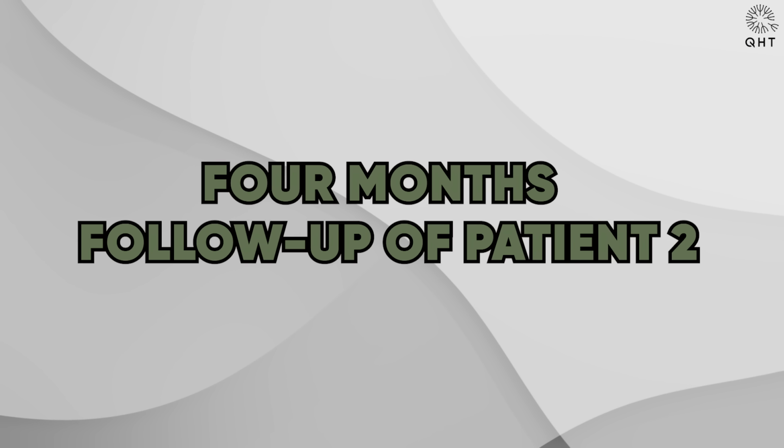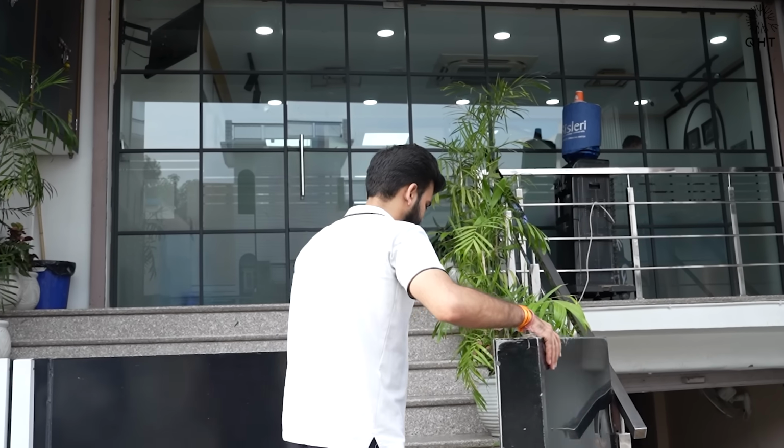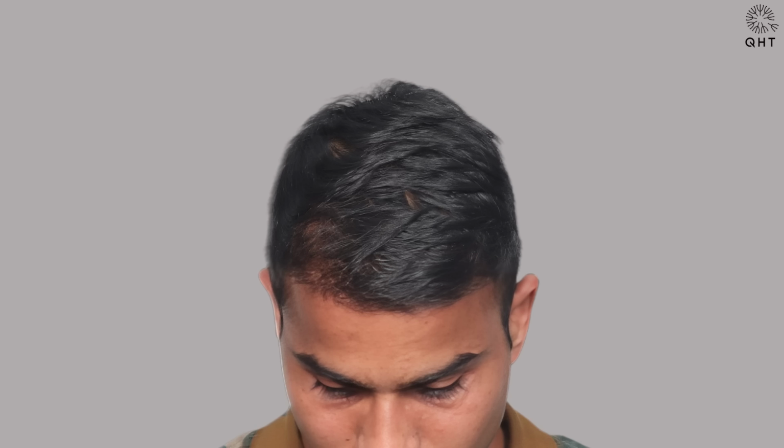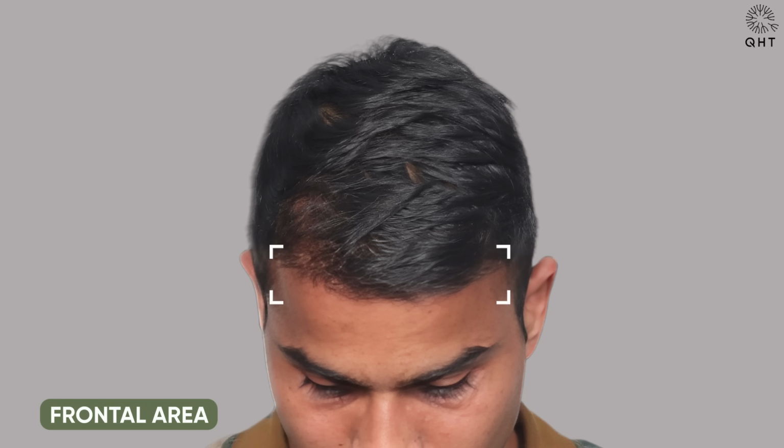4-month follow-up of patient 2 for his second post-transplant evaluation. At this stage, his hairline had started taking proper shape, giving visible structure and definition to his frontal appearance. However, the hair still appeared slightly immature and lacked complete natural thickness, which is perfectly normal during this phase of recovery. The frontal area showed encouraging signs of new growth, with several transplanted follicles transitioning into the active growth phase.